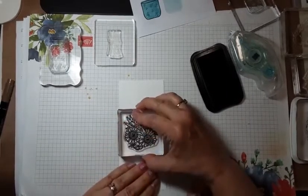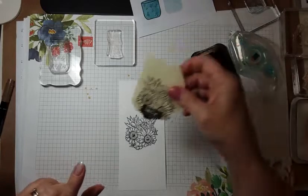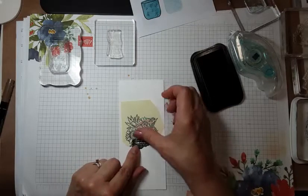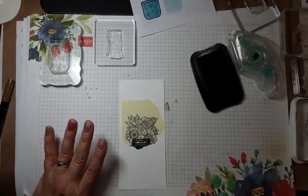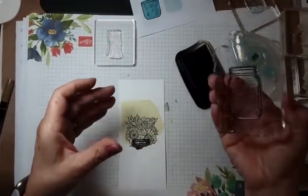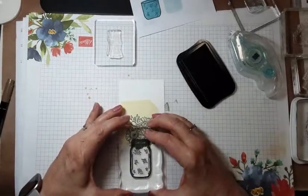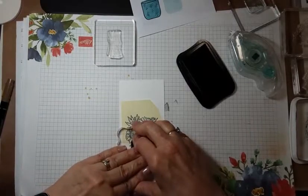All right, there we go. Then we're going to add the mask. Okay, so I just stamped that on. I should have done our masking paper and I didn't. That was silly. Anyway, I used a Post-it because it was out and what I thought of using. All right, then we're going to stamp our jar. There we go. All right, so we want the flowers to be over the top edge of the jar.